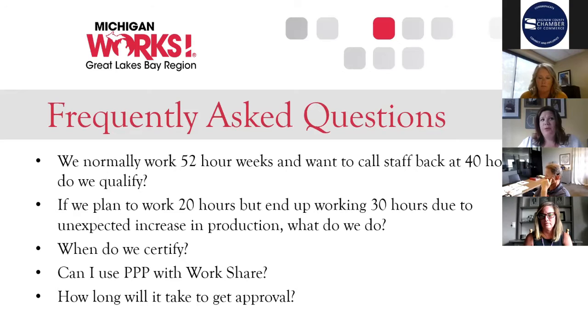When we're talking with employers, if you're anticipating that you may have to increase your production for a short period of time and then reduce it back down, one of the ways you can set something up is to create a plan that has staggered shifts. Instead of having one plan for first shift and one plan for second shift, you may have a couple plans in first shift and a couple plans in second shift. That way you can ensure that the first group only worked 20 hours and the second group only worked 20 hours, so everybody continues to be on the work share plan. If you stagger your plans a little bit, and we can help figure some of that out, that usually avoids that situation.